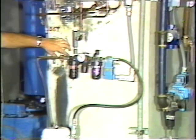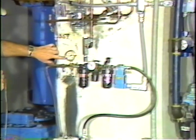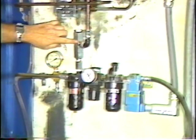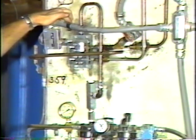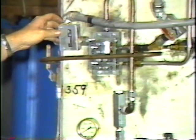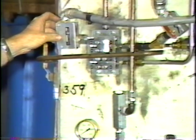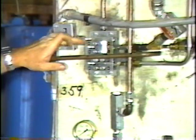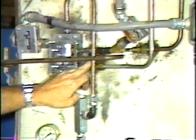The grease then leaves here and goes up through a strainer. As you can see, the grease is just automatically actuated from the computer, travels through the strainer, on up, and into our primary distribution block. On the very first block here, we have a cycle switch. This lets the computer know that the grease pump has cycled, and it counts the number of strokes. Then the grease continues on through each individual block, distributing grease throughout the system.